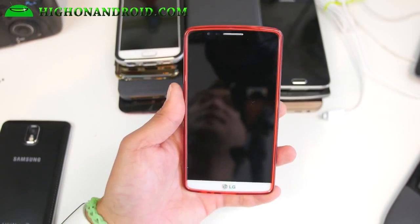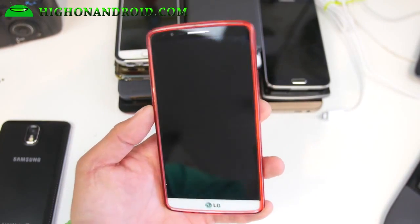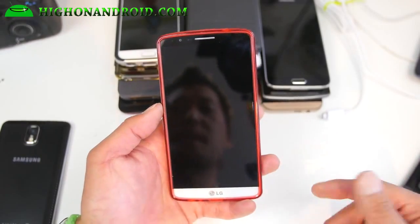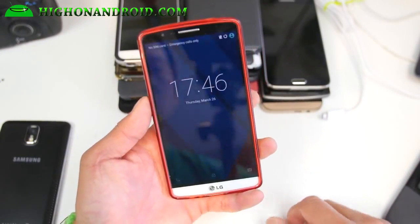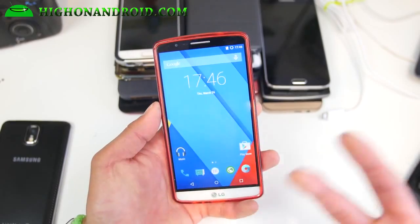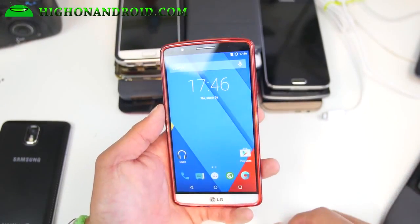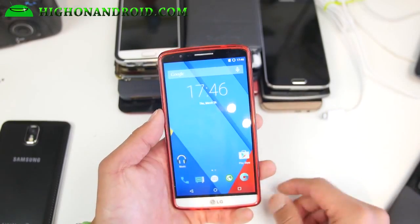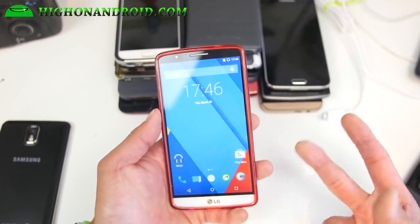But this one you can actually pick up on Amazon for about $373 for the International D855 model, which I actually recommend. That one's probably the best model. This processor is plenty fast. You get pretty good ROMs. It's not as good as the Note 3 as far as ROM support, but the camera is awesome. The removable battery options, the price is really good.